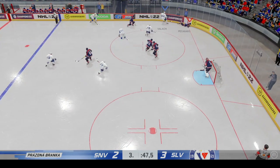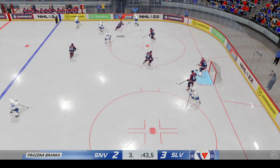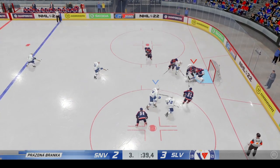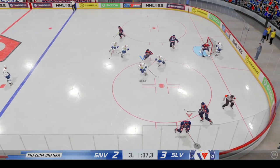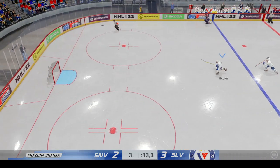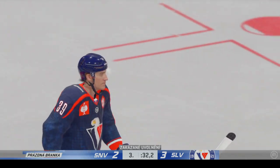I think through traffic like that, you're just hoping the thing hits you. Quick pass to Mike Luka. 42 seconds to go. Denies him with a save. Not able to connect. Under fire in the defensive zone. And a chance to put this thing away goes sideways.